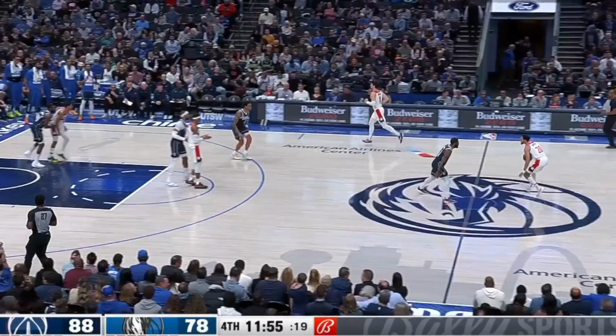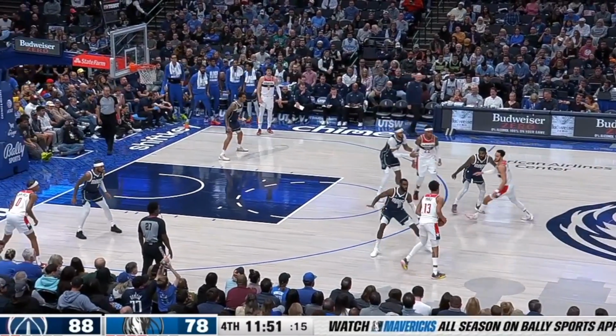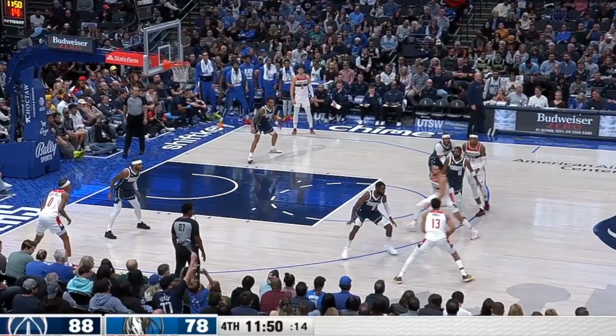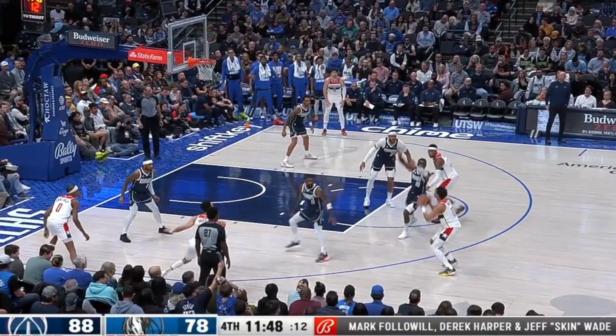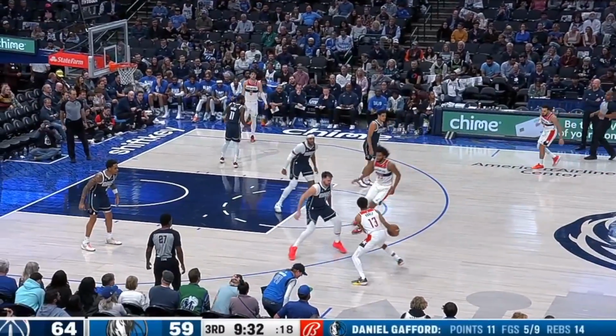Jordan Poole for 3. But this leads us to one of Poole's biggest problems as a shooter, which is going to be his shot selection. Jordan plays like a guy that has the ultimate green light, which I don't think should be the case for anyone who's shooting 30% from 3.